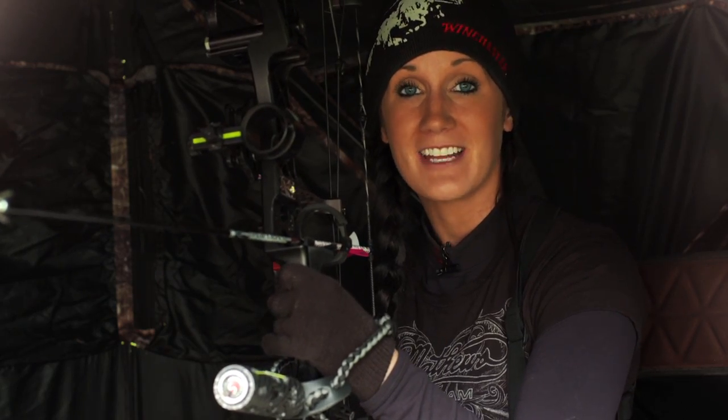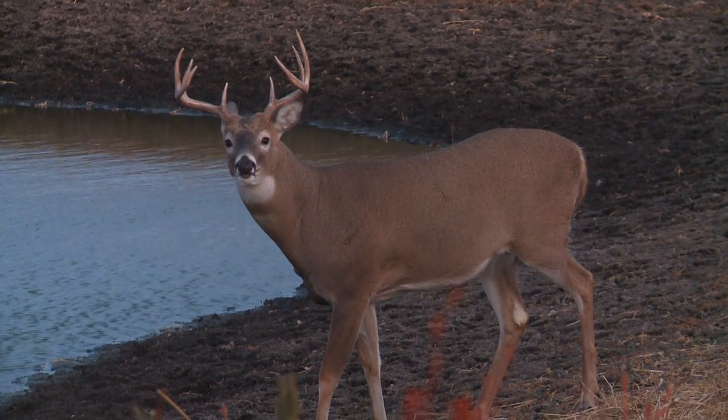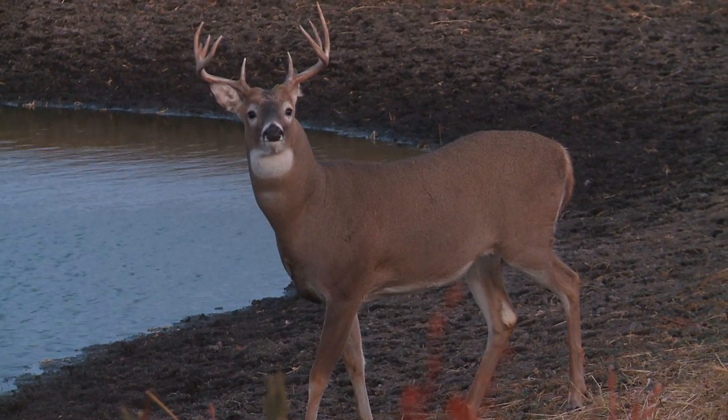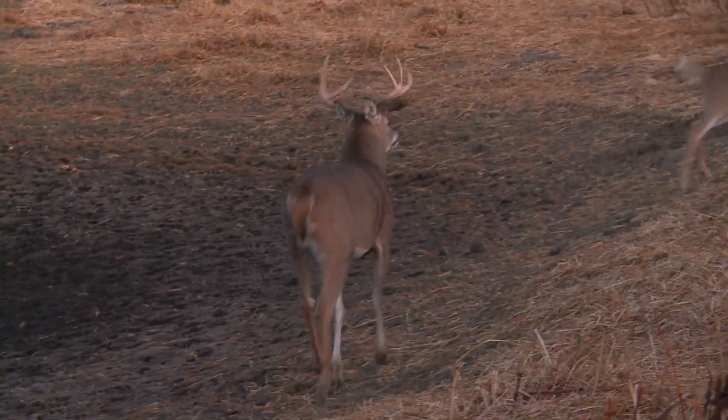It's the last evening, but it's not what I came here for, and I wasn't confident that it was an old enough buck to shoot out here. I would rather go home without a deer, which it looks like I'm doing now, rather than take a buck like that on the last evening.